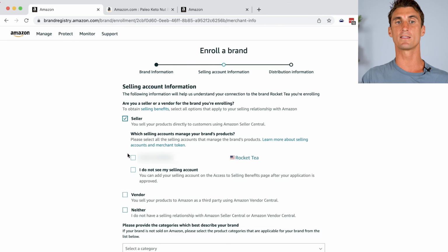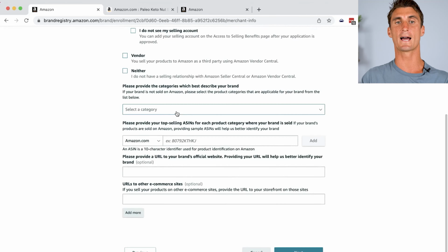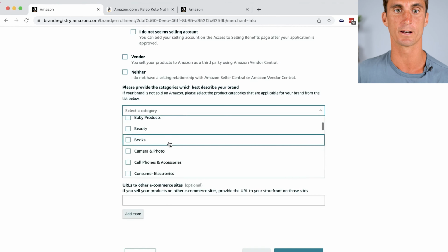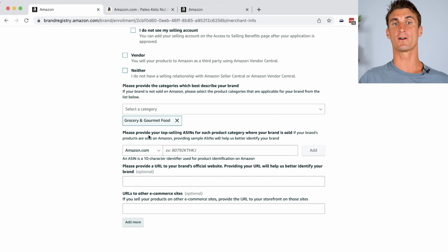You're then going to select the Amazon selling account that you want to apply through, and you'll scroll down and you'll select what category best describes your product. In this case, it's grocery and gourmet food. Then Amazon requires you to provide your top selling ASINs for each product category where your brand is sold. So basically what they're looking for is you to put in the ASIN number of a product that represents the brand that you're going to be using this brand registry for.